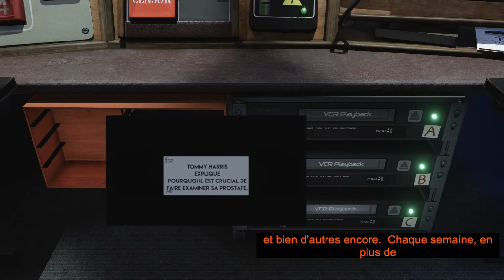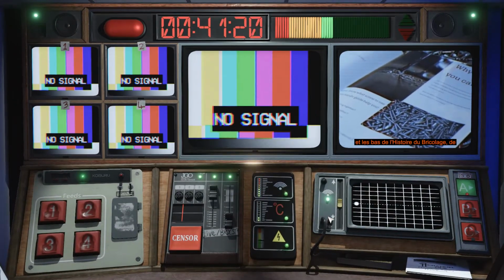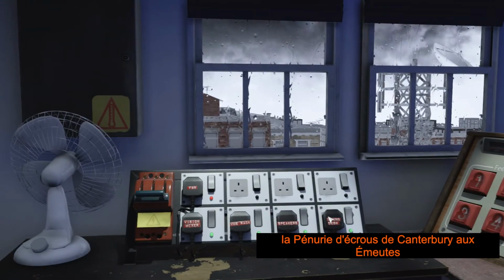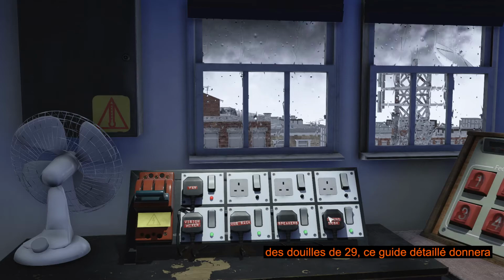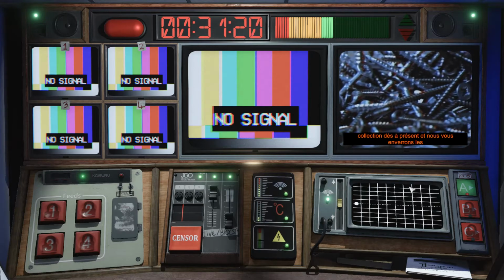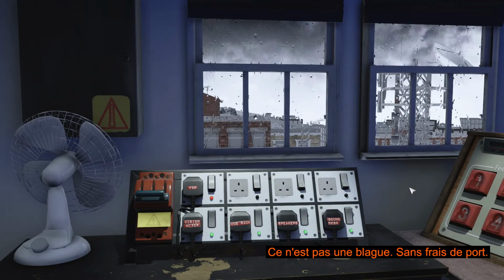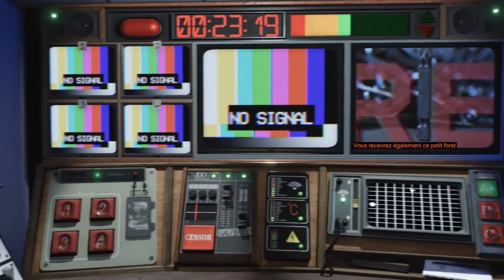Every week, alongside your ironmongery, you'll get this in-depth companion magazine, charting the highs and lows of DIY history, from the Canterbury nut shortage to the socket screw riots of '29. This detailed guide will bring to life some of your favourite metalworking moments. Start your collection today, conditions with no postage or packing. That's right, no postage, no packing. Plus you'll also receive this exclusive little bit of drill bit.